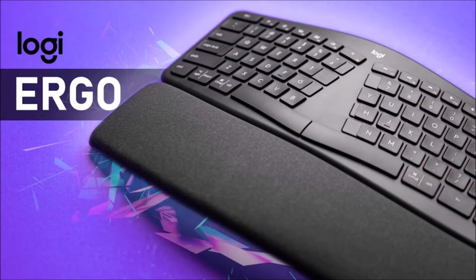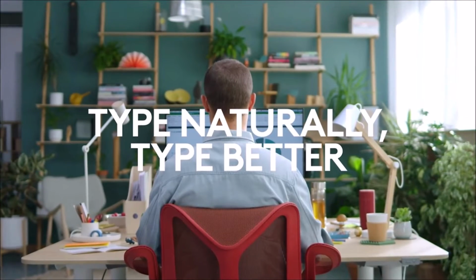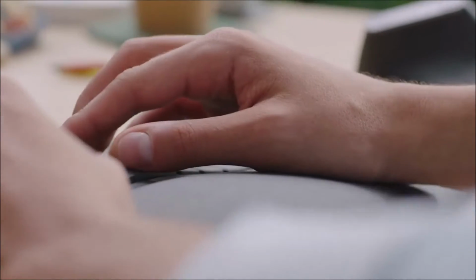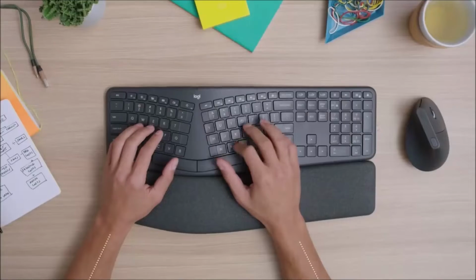Logitech Ergo K860, Best Ergonomic Keyboard. It's not just gamers that need great keyboards. Anyone who spends an inordinate amount of time typing away for work or play will benefit from a keyboard like the Logitech Ergo K860. It comes with a sloping, curved, and split keyframe that is designed to reduce strain on your wrist and arms and improve typing posture.